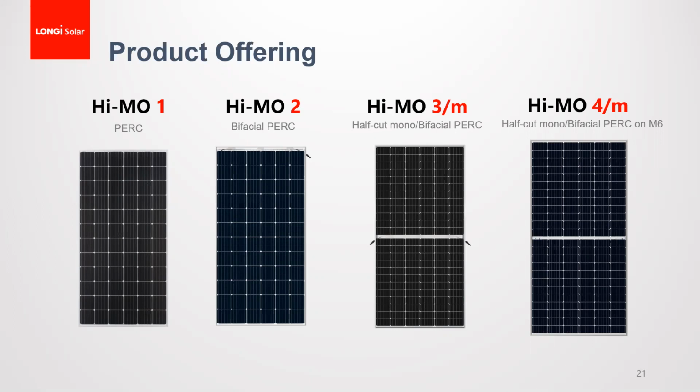And last year, we introduced this half-cut mono and the bifacial product. We call it HIMO 3 and HIMO 3N. And this year, we expand that into larger wafers, to try to deliver higher power from this half-cut technology. And this is the HIMO 4 and HIMO 4M. M is for monofacial.